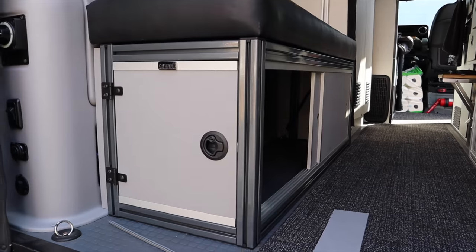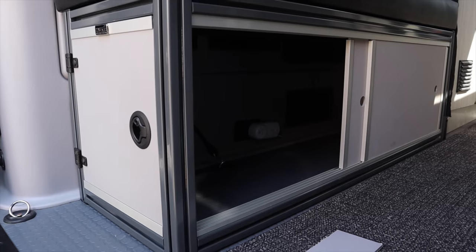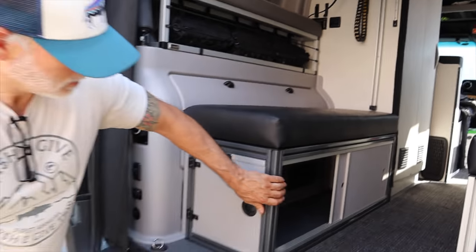But for now, we take pride in having one of the original GLS systems in our Revel, so let's take a peek at the new upgrades that they've come up with for the Revel, shall we?